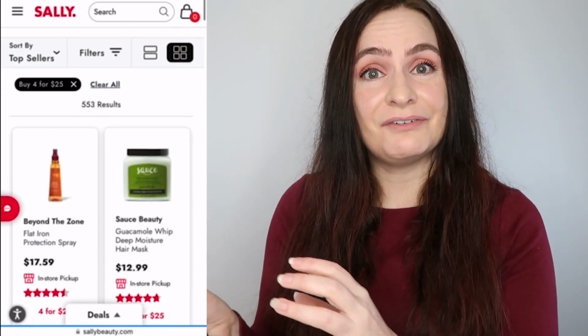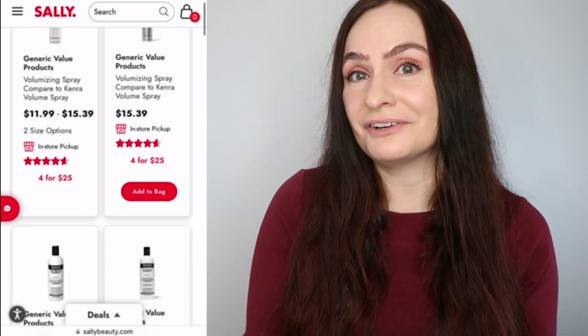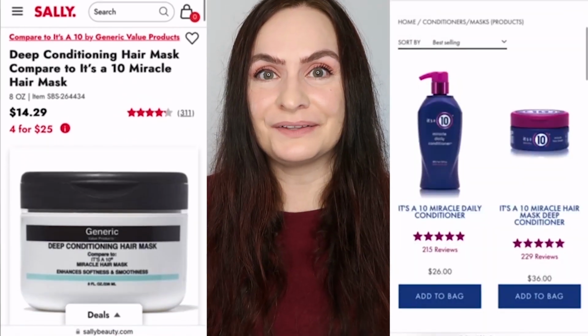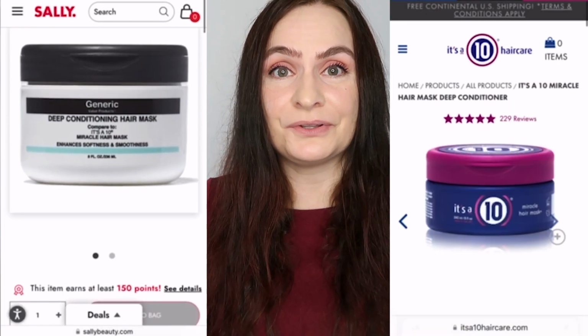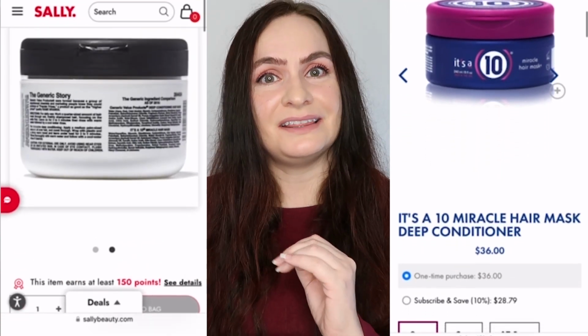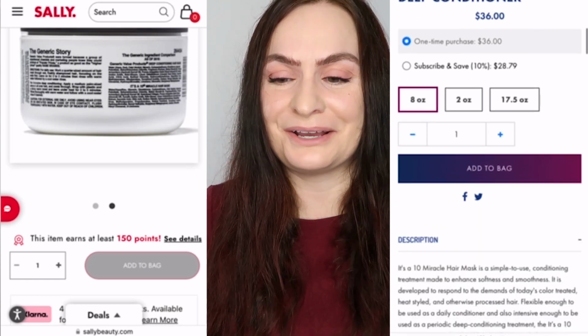If you have a higher end hair product that you love, they may have the generic version and you might want to compare the two because you could save some money. So one product that I couldn't get my hands on is the deep conditioning hair mask that's comparable to the It's a 10. I love that mask. It's really pricey. They are just always sold out. So as soon as they get that back, I'm gonna run and grab it because it's a really amazing mask from It's a 10 and I want to be able to compare the two.